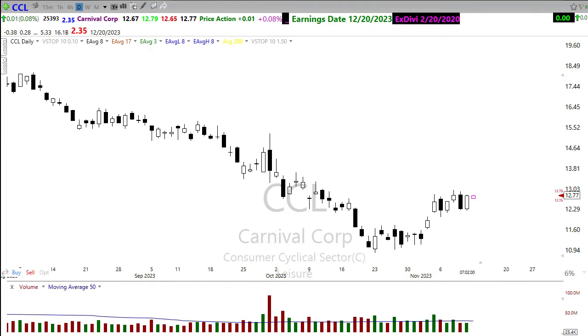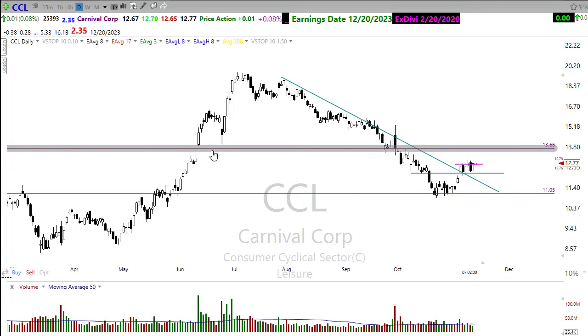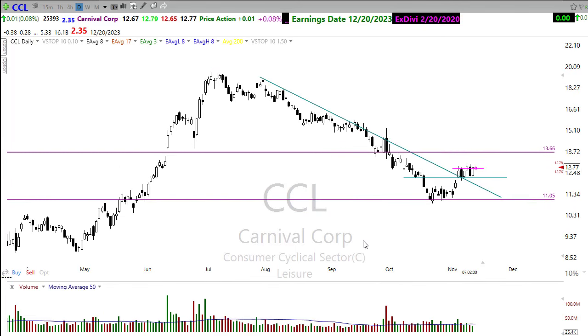Pretty interesting looking chart. CCL is trying to hold up in a higher low in this chart, trying to push on through to the upside. So I would keep an eye on this. I did place a price alert on this chart. Upside target may be up here in this next resistance area of the chart. We might get a stretch up into there. So keep an eye on CCL. Looking pretty good here overall.